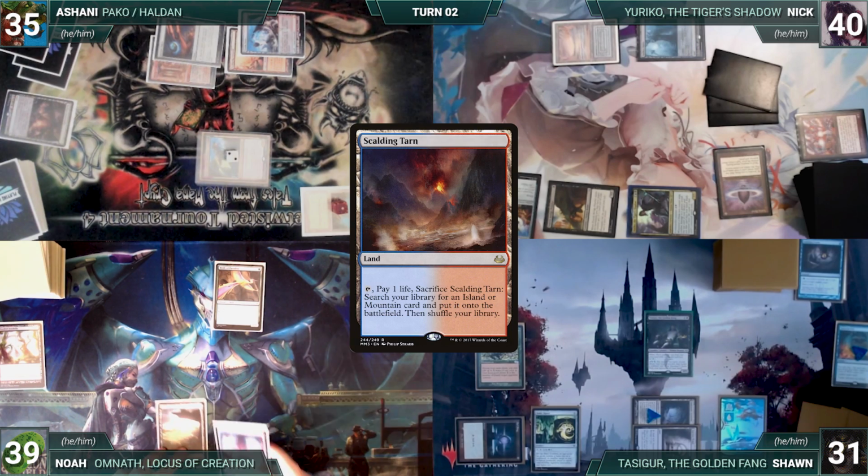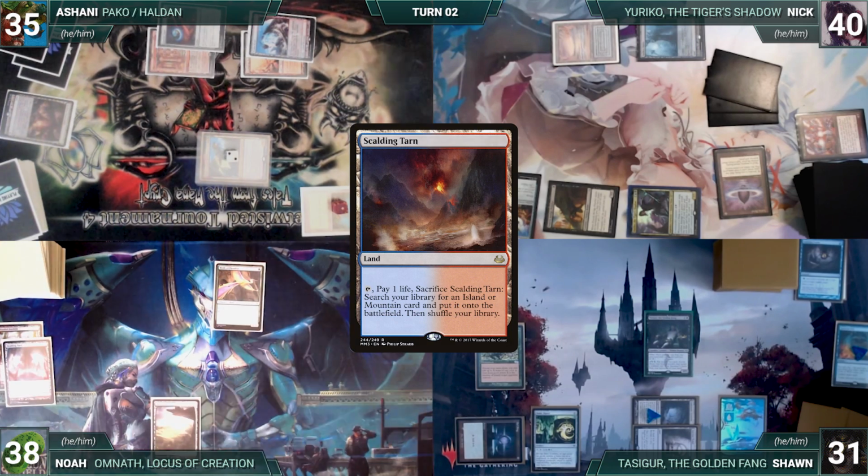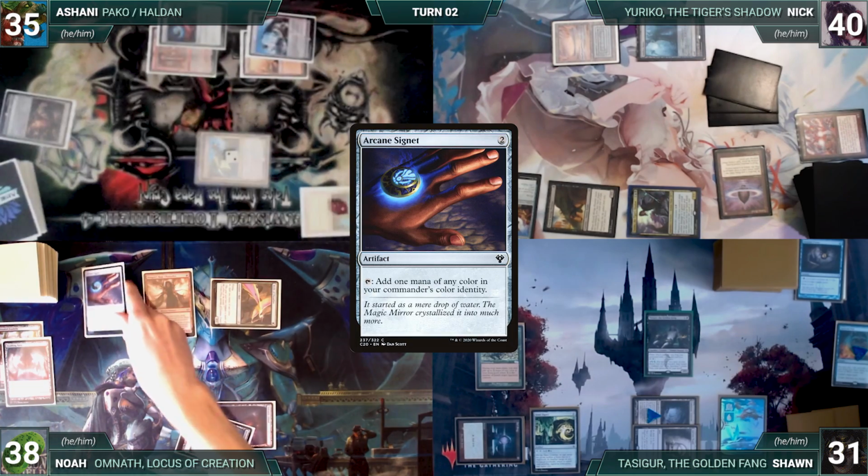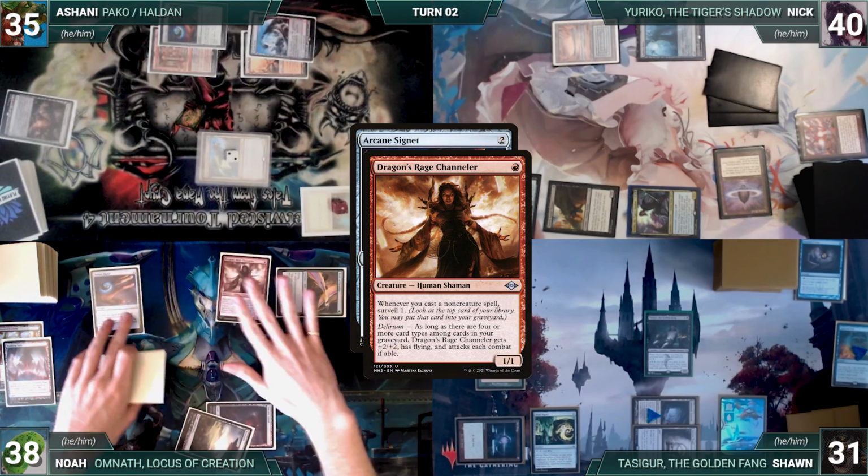Noah draws and plays a Scalding Tarn. He cracks it, pays a life, and fetches up a Volcanic Island onto the battlefield. He casts a Dragon's Rage Channeler. He casts an Arcane Signet. Channeler triggers and Noah surveils, leaving it on top.